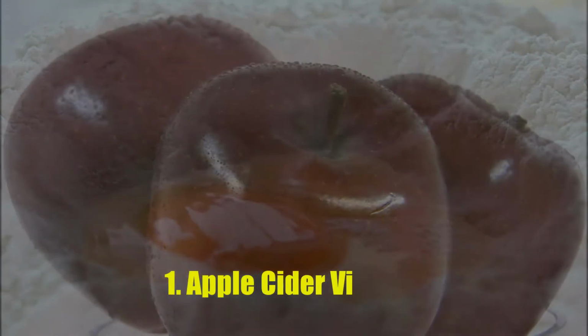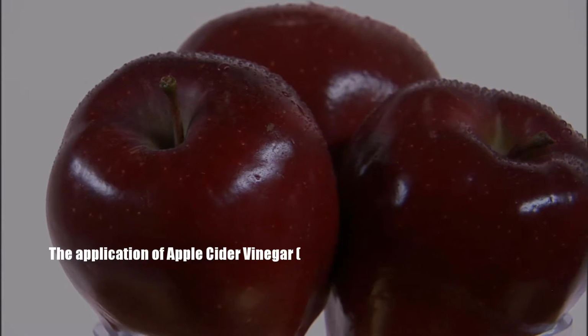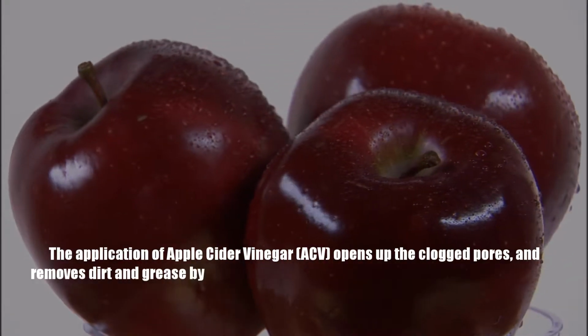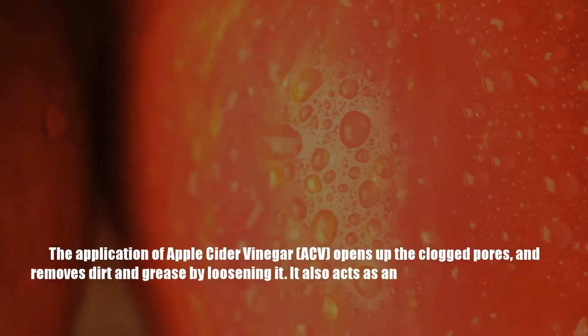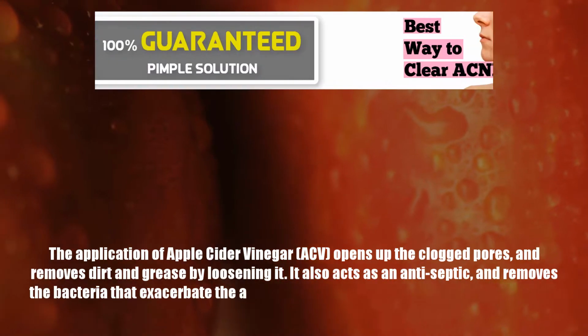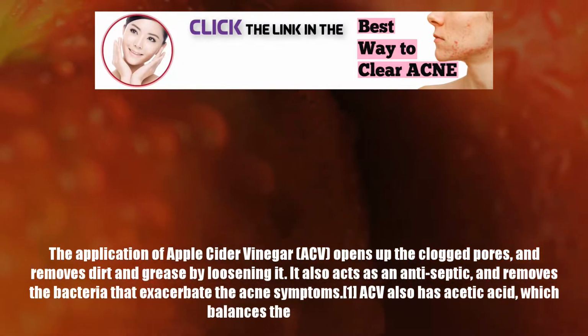Number 1. Apple cider vinegar. The application of apple cider vinegar, ACV, opens up the clogged pores and removes dirt and grease by loosening it. It also acts as an antiseptic and removes the bacteria that exacerbate the acne symptoms. ACV also has acetic acid, which balances the pH of the skin.